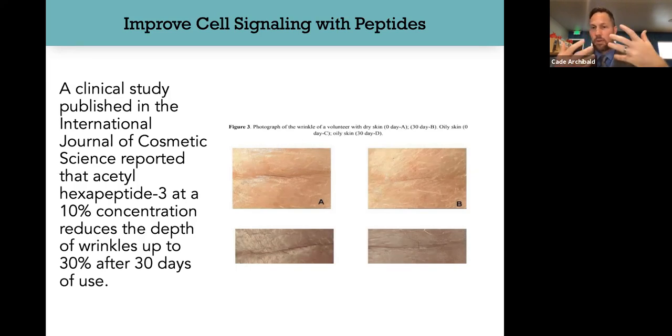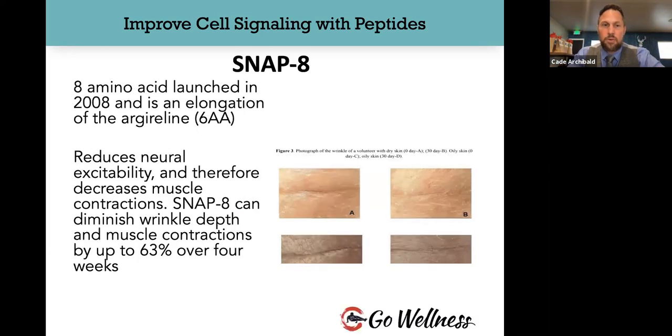But the most important thing is it allows your skin and your muscles to breathe more without using Botox. There's another peptide called SNAP8, and it reduces neural excitability and therefore decreases muscle contractions. And in some studies, they found it could decrease the wrinkle depth by up to 63% in 4 weeks.